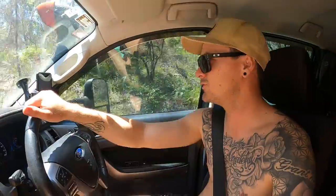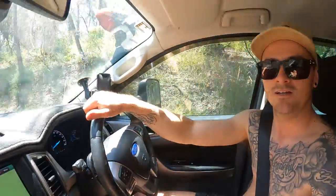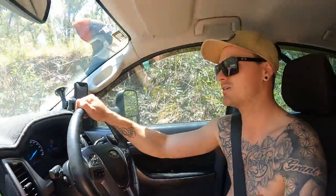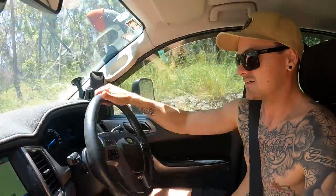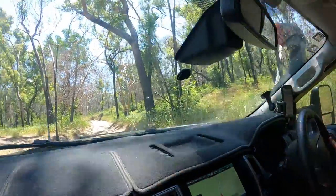Just heading up to Knife Blade Lookout. So we've got a bit of a jump up, a bit of soft sand here at the moment. The boat is heavy and it's dragging outside of our tire track, so it is pulling us up a fair bit. That was one thing I was looking at during the build of the boat. I did want it inside the tire tracks to run the same tire track. I just couldn't get it with the size of the boat, unfortunately. It would have just lifted the height of the boat too much. We'll keep cruising.